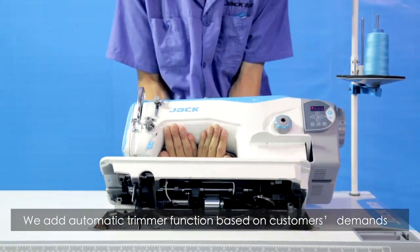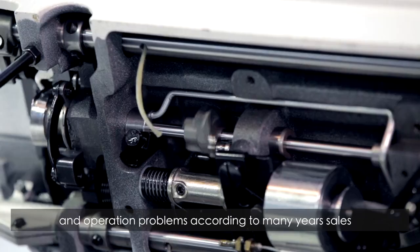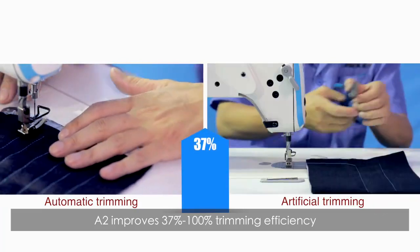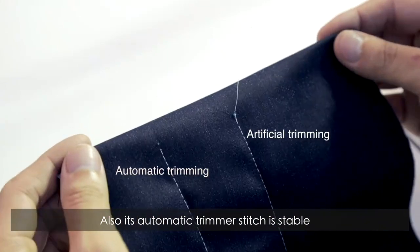We add automatic trimmer function based on customers' demands and operation problems according to many years of sales and service experience. A2 improves 37% to 100% trimming efficiency compared with manual cutting. Also, its automatic trimmer stitch is stable and more beautiful.